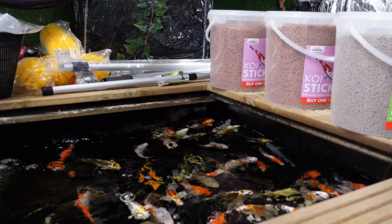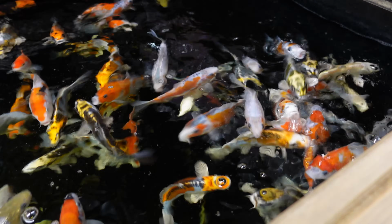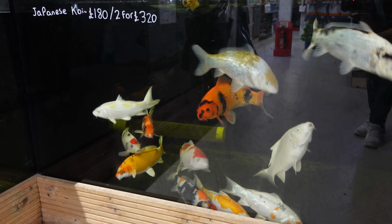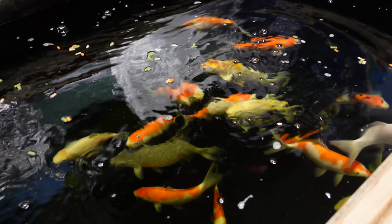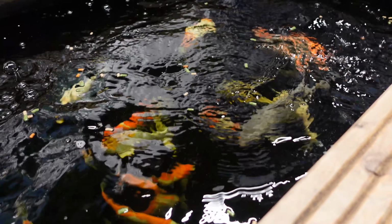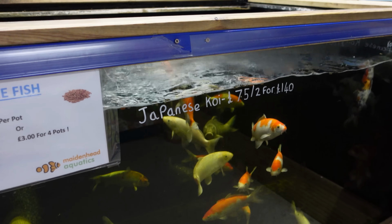It's that top down look, as well as the side-on panel. So they've got some big guys in this tank, probably around the 12 to 16 inches. Now the colours will look better once they're outside in an outdoor pond, so they don't really have too much light above them at the moment and the colours will be a little bit washed out. Now I will glance over the dry goods, but we're mainly going to focus on the fish in this store.